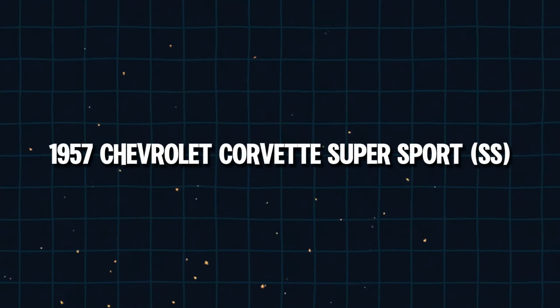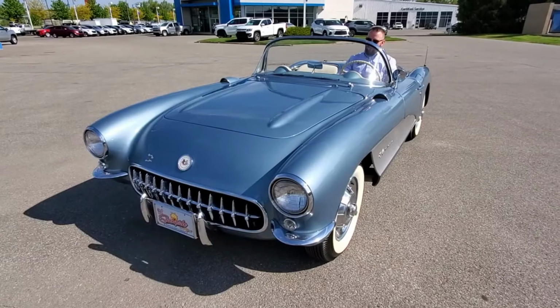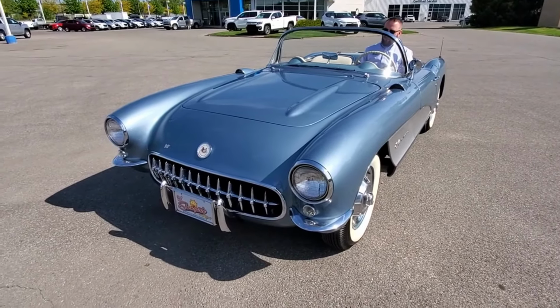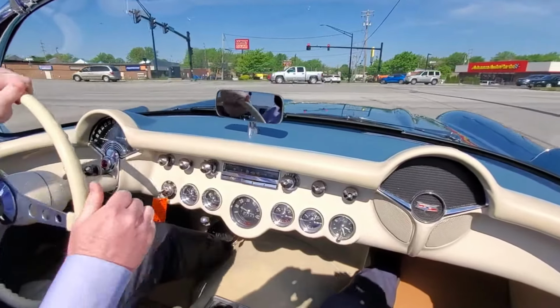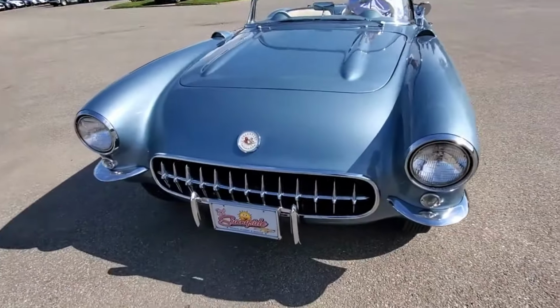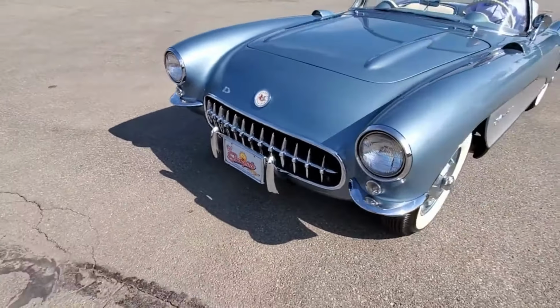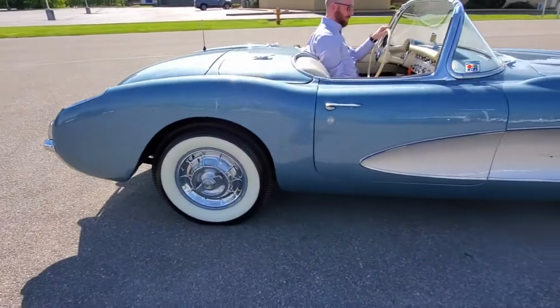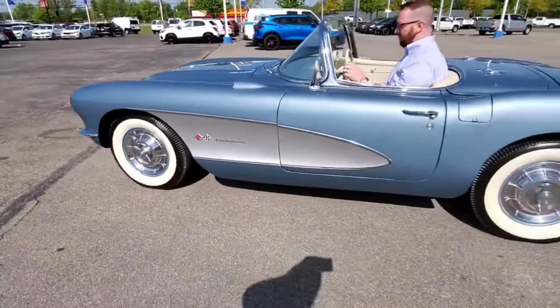Number 2. 1957 Chevrolet Corvette Supersport SS. At number 2, we're looking at one of the most mysterious and exclusive Corvettes ever made. The 1957 Chevrolet Corvette Supersport, or SS. This car is essentially a one-of-a-kind masterpiece. It was built as an experimental model to test the limits of Corvette's racing potential, and it was Chevy's first official entry into the world of sports car racing.